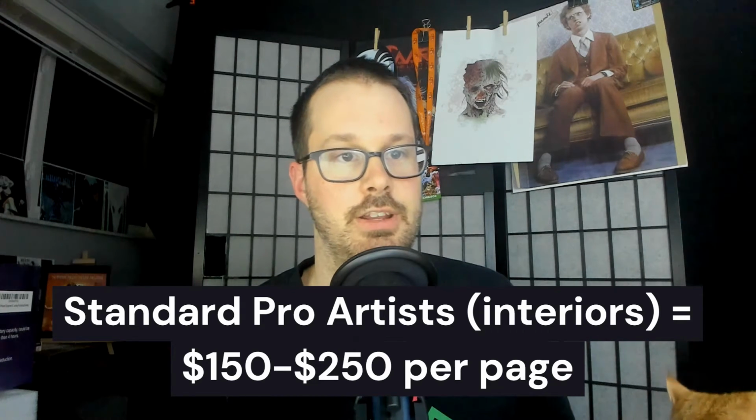Like I said, at any tier, you're looking at anywhere between another 100 to 150 to get letters and colors. Colorists, at almost any tier, could charge anywhere between 50 and 150 per page for their colors. And with letters, they could charge anywhere from $20 to $80 to $100 per page.